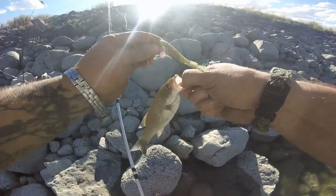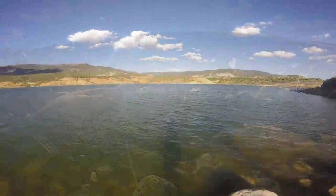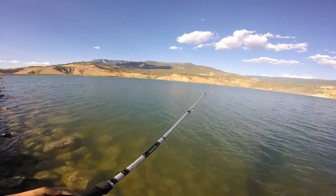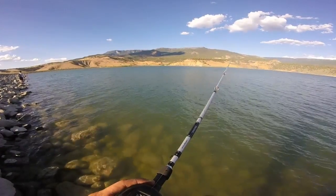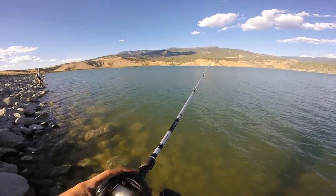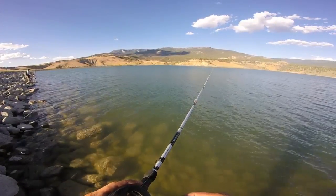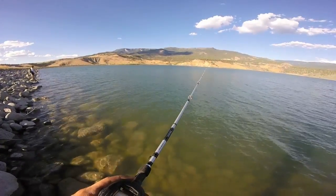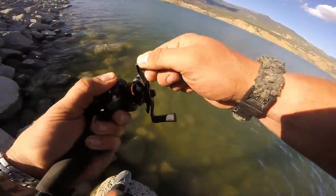Holy cow. There we go, guys. Another smallie. They're not big, but at least we're catching smallies. Dude, I got that one off the rocks in the dirt. Really? Yeah. I missed him and he came back. But there's another one and he's bigger, dude. When I felt the pull, at least, I thought. That's how I set the hook, I guess. There's one. Bigger, yeah.